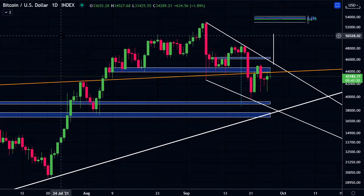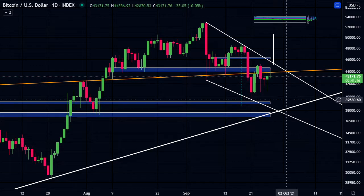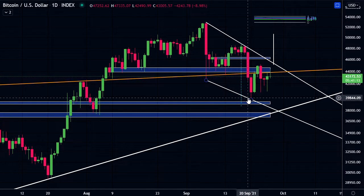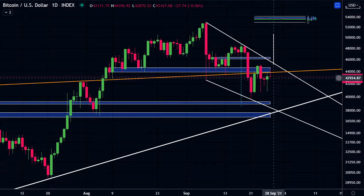On the daily time frame, we can see we are in this falling wedge pattern. We've had several touches on the top, several on the bottom, and we are sort of skating in the middle of this falling wedge here.